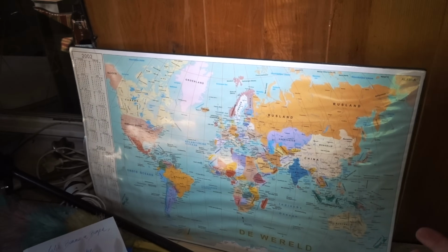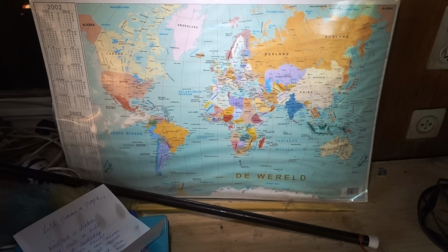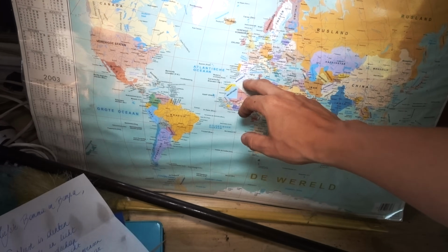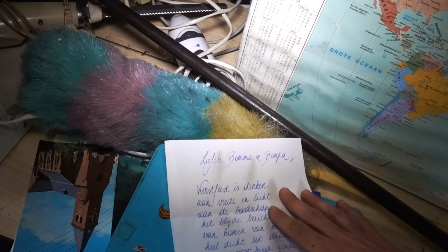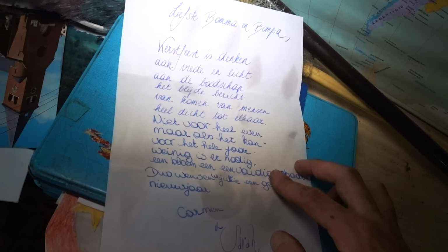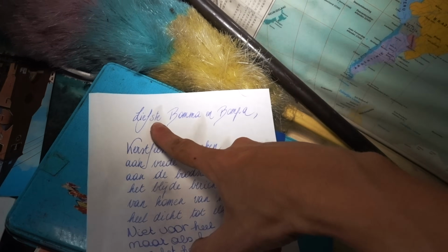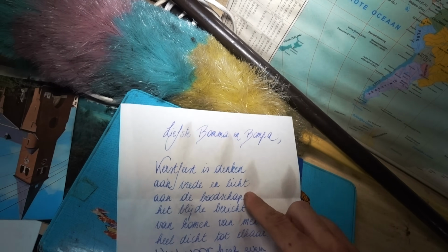So this woman definitely liked traveling for sure. She also has a world card over here, and her main interest was definitely for Africa somewhere. Oh, this is even old leather. I think this was from the grandchildren. As you can see, they say their grandmother and grandfather.